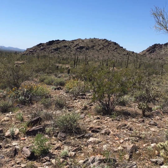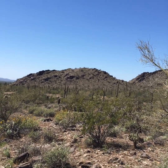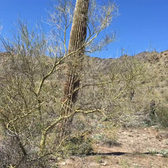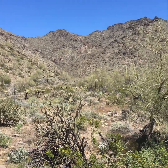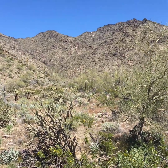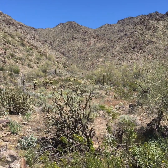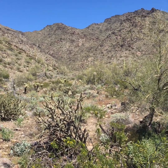Okay, so we had our lunch, and we're headed back out. Top of that place over there is where we were, and we are heading up this canyon. Don't know if you can see it in the picture or not, but right out there is a quartz outcropping. We're gonna go check that out. So we'll be back soon.